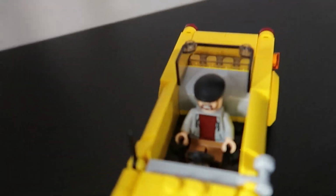I'm gonna put Sandman and this taxi over here. Oh yeah, speaking of the taxi, it has this guy in it. Put him up in there, call him Joe or whatever. I don't know what his name is. I can't remember what it said on the box.